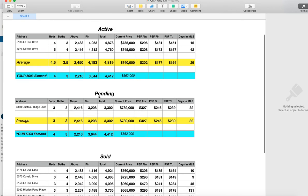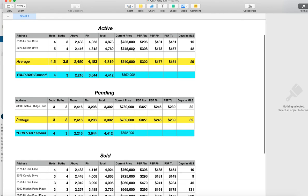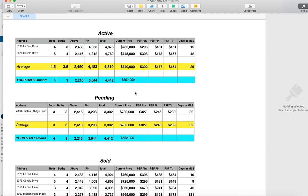The one that's pending, we don't know if these are pie in the sky. I don't think that they are. There's the price per square foot, total finished and above ground square footage, and then the days on the MLS. I think that these are probably accurate, but the COVID-19 thing is, in my estimation, going to be a turning point for the market. I don't think it's going to turn as quickly as when the terrorists flew the airplanes into the Twin Towers. That was quick.